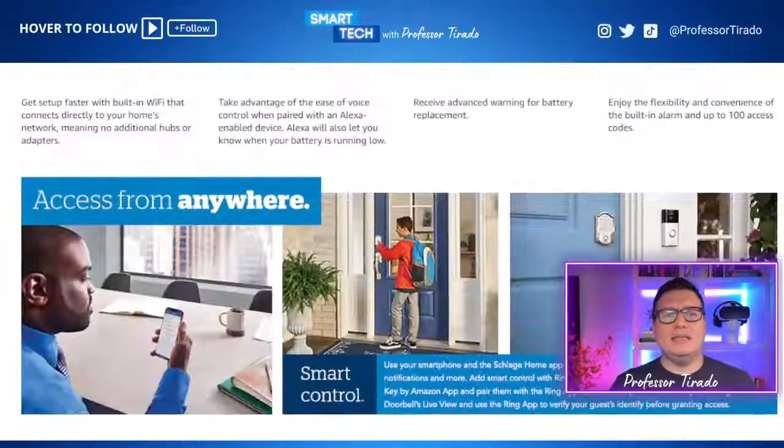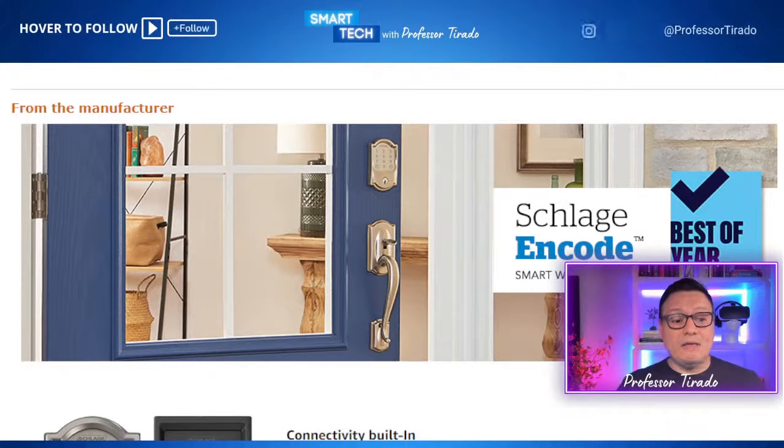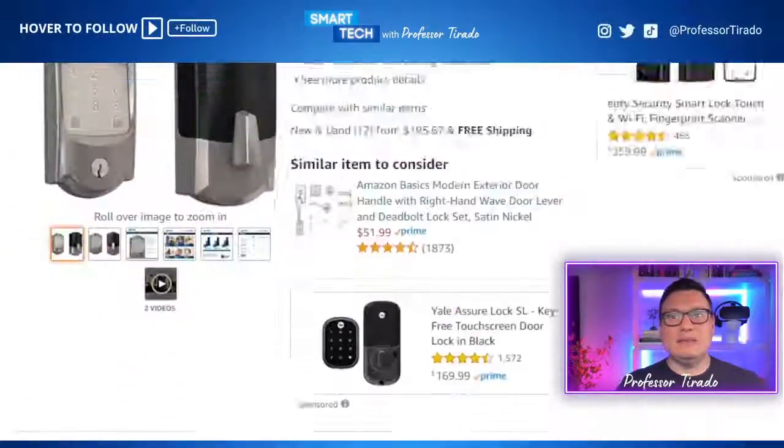So again, this is the Schlage Encode deadbolt that you can get right now for a discounted price of $222.35. Actually, this is a little bit of a different price than what I'm seeing right here.